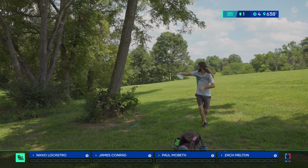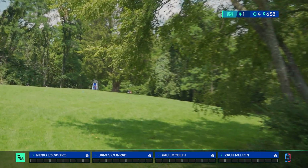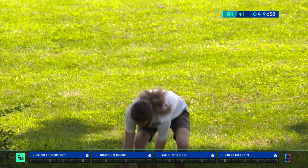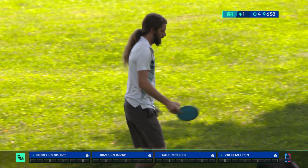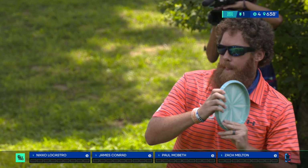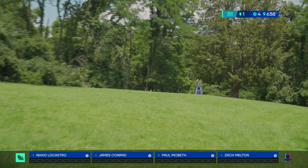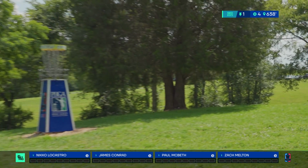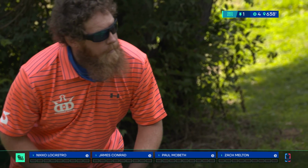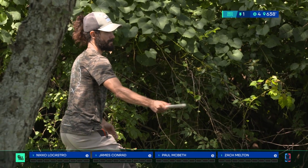See if Conrad's got a line, a bit tricky off there to the right, and this one's going to come up well short. That's going to be a scary putt to that elevated green. It's a slope behind the basket as well. This needs to get low, and it does. Yeah, great speed control there by Zach Melton.